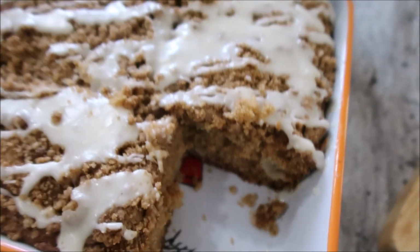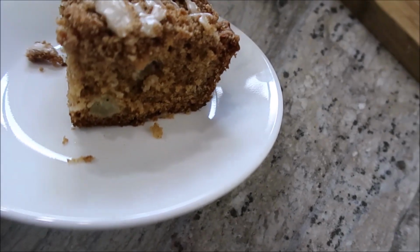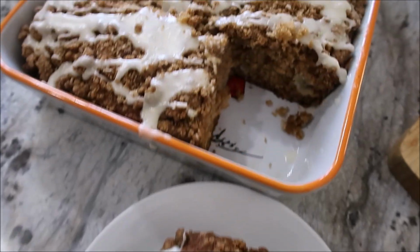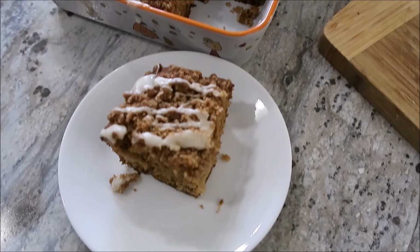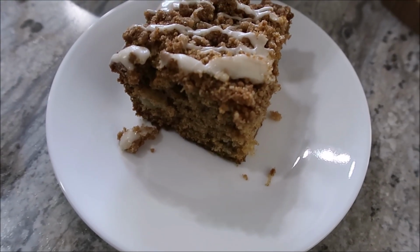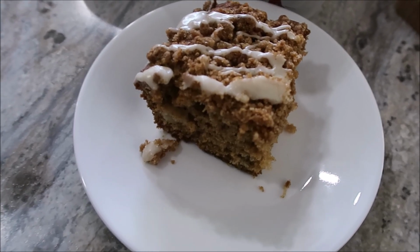And this was delicious. I loved it. It was easy to make. I do wish, like I said, I would have added more apple to it, but I love the crumble. I love the little bit of an apple cider cinnamon glaze. It was really good. So like I said, I didn't change much with this recipe, and I would have added another apple. That's what I would have done differently. So it will be linked down below.